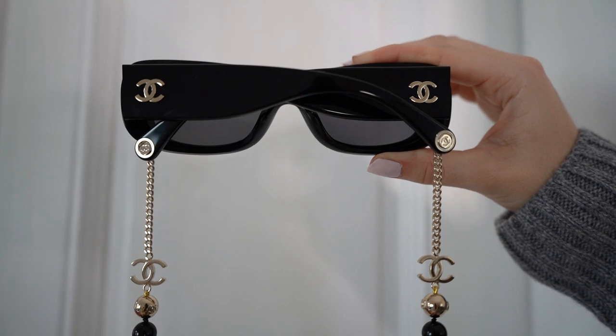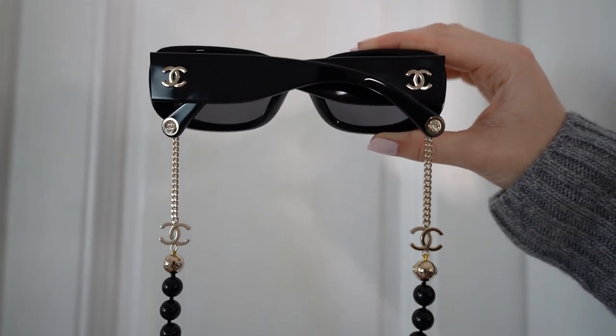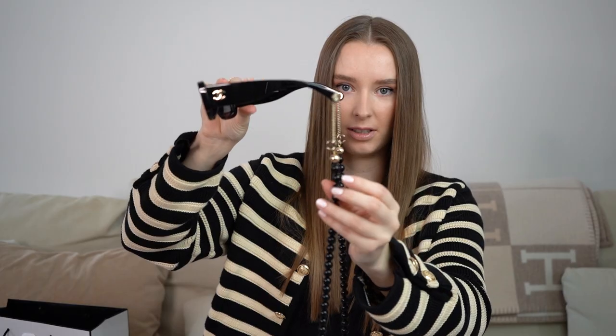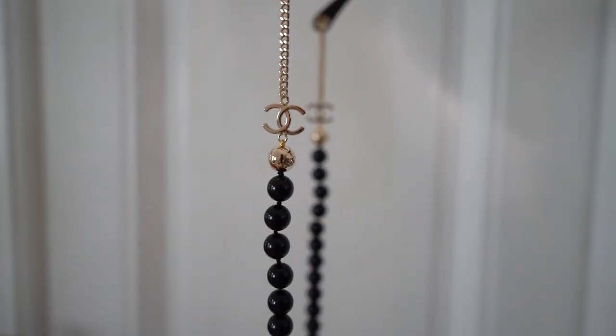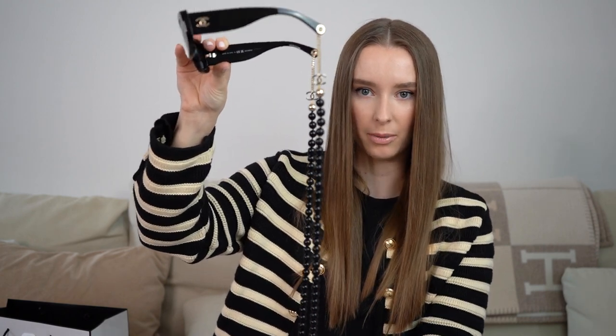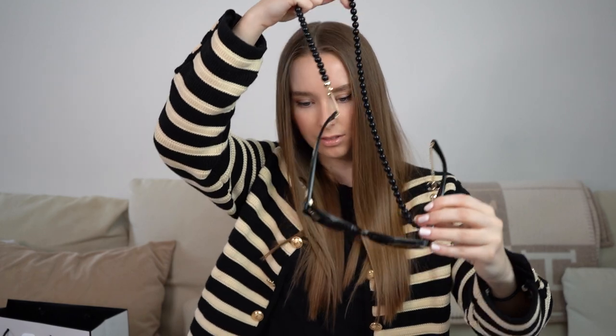But let me at least show you how it would look. So this is how the sunnies look with the pearl chain attached to it. You see here they have a little CC logo on both sides, and then you have one golden pearl also with a CC logo on there, and then you have those black ones. Let me put that on.